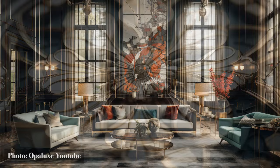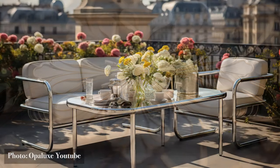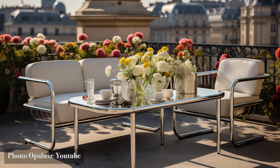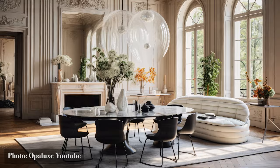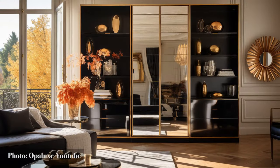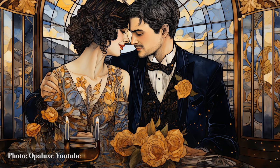Furniture in this style is a beautiful paradox. It's bold yet understated, ornate yet simple. You'll find pieces that are streamlined but adorned with intricate details, evoking the opulence of Art Deco while maintaining a sleek, modern silhouette.